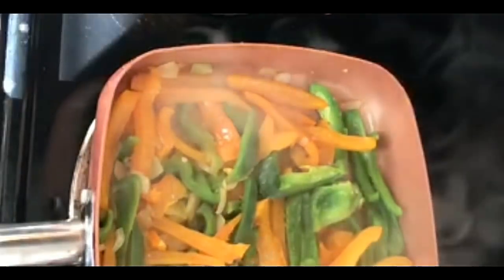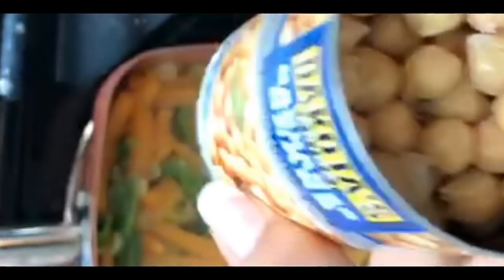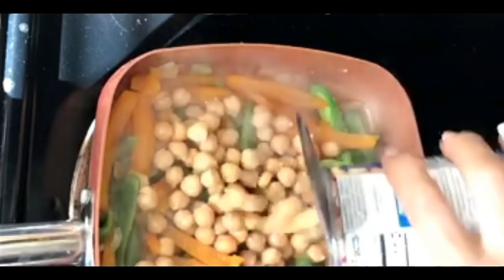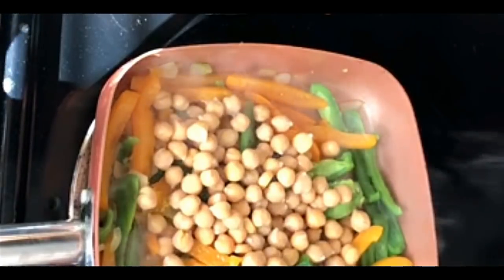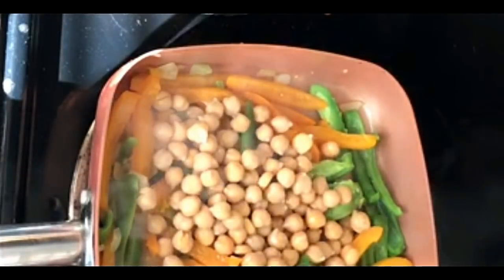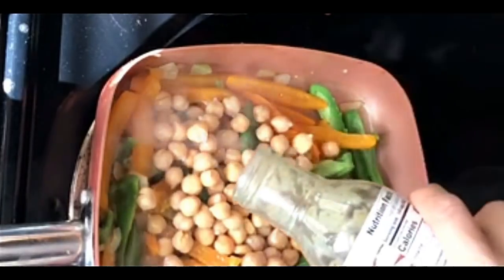So once I have that sauteing pretty good, I'm just going to go ahead and drain my chickpeas and toss those in there right like that. I'm going to get my chicken shredded up in a second, and that's not all. I'm going to go ahead and pour in the rest of this curry sauce.